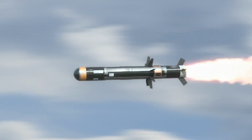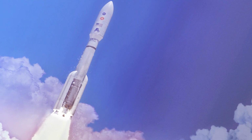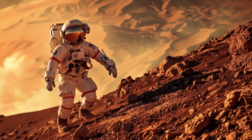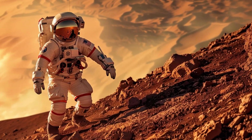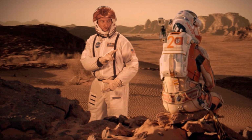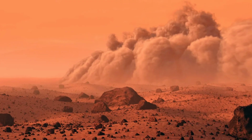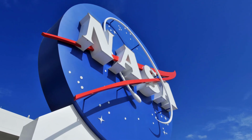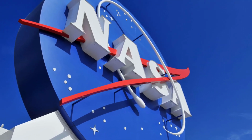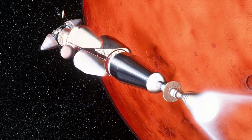And speed isn't just about convenience. A shorter trip to Mars means less time astronauts spend soaking in cosmic radiation outside Earth's protective magnetic field. It means less food, water, and oxygen that needs to be carried. It means a smaller window where something can go catastrophically wrong. This is exactly the wall NASA hit decades ago, and exactly why nuclear propulsion never fully left the conversation.